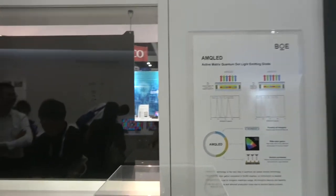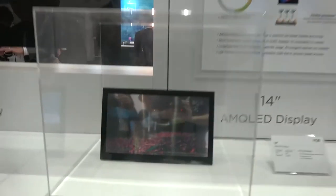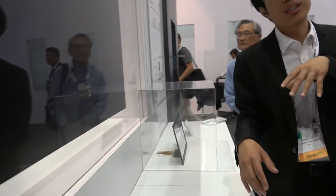All right, let's check over there. There's more stuff going on here. What is AMQLED? This one uses quantum dot materials. The panel structure is just like OLED, but we use quantum dot material in the LCD. And the process will be different from OLED.